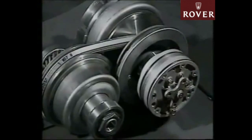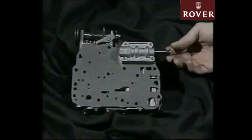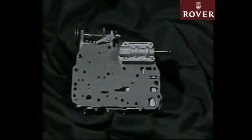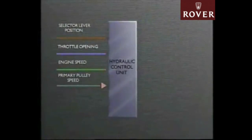Transmission fluid is drawn from the sump through a filter to the pump and is then supplied under pressure for both lubrication purposes and for use in the hydraulic control unit. The hydraulic control unit is very similar in build and function to those you may have seen on other conventional automatic transmissions and is the brain of the system. It houses a number of valves which respond to signals it receives relating to selector lever position, throttle opening, engine speed, primary pulley speed, and gear ratio.